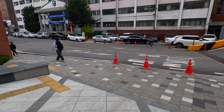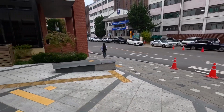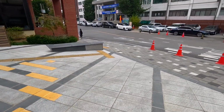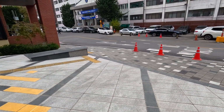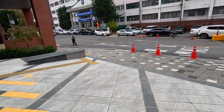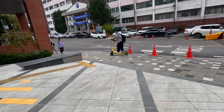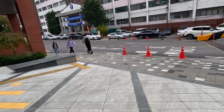So when you walk up the hill, you can see this dormitory building and the main building of the college. So I showed you how to get to the campus from the station.